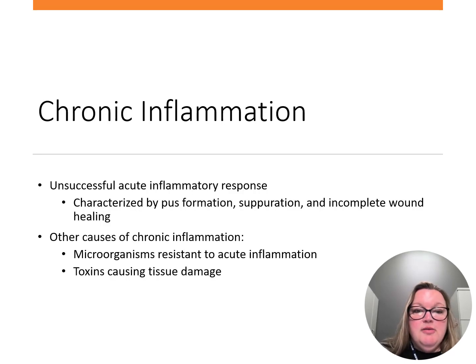So let's talk a little bit about chronic inflammation. Looking at it simply, it's longer. It usually lasts 2 weeks regardless of its cause, and sometimes it begins with unsuccessful acute inflammation. For example, if there's a bacterial contamination or foreign objects like dirt, wood, glass, an acute response may then go beyond the 2 weeks. In this case, there will be formation of pus, discharge, and incomplete healing.